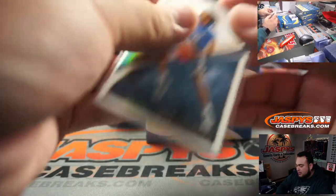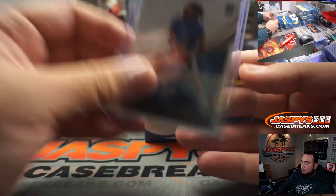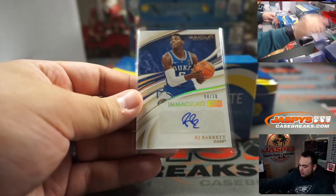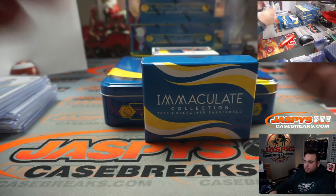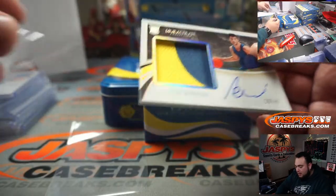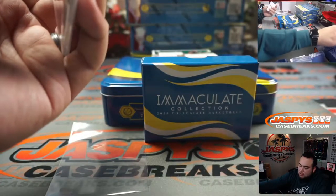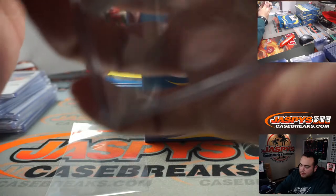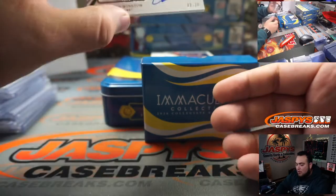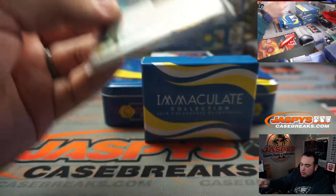All right, we have Cole Anthony, 16 out of 20. Spot 6, that's going to Matthew D. Got a little RJ Barrett, 4 out of 10. Duke, spot 4, going to Jeremy Moeller. We have a little Denny. 18 out of 49. Spot 8, international player there. 8, that's going to Christopher. We got Cassius Winston, 2 out of 25. Nice little 3-color patch there. 2, that's going to Christopher G.